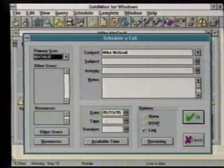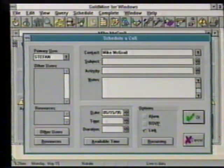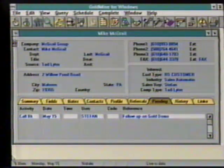So under the window that indicates primary user, I can pick Stefan, who works in my sales group with me, and I can indicate, please follow up with this person on a demo. And that's going to be scheduled to Stefan's calendar, not mine. So it's going to go across the network, and when the bell goes off and says, contact Mike McGrail, Stefan's going to get it instead of you.